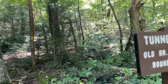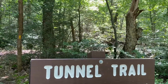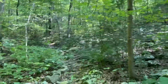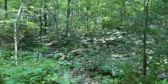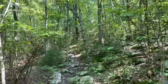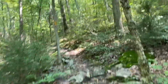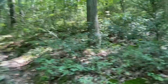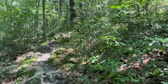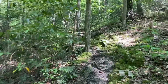And it is called the Tunnel Trail. Again, this is called the Tunnel Trail, and it kind of goes up this ridge, and it's pretty rocky. We started to head up here without our trekking poles, but because it's snake season and a little bit rocky, we thought we'd bring them along. Just better safe than sorry. But not a difficult trail, just rocky, a little bit steep.